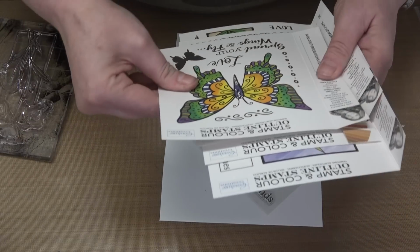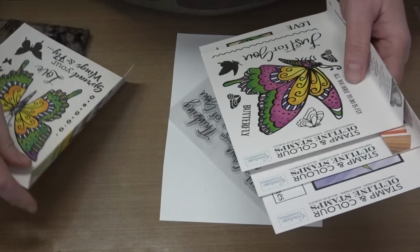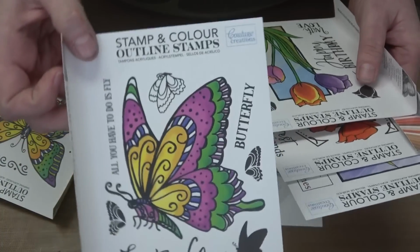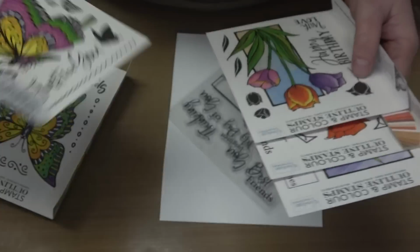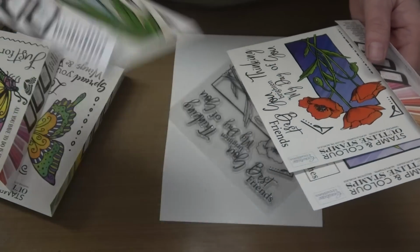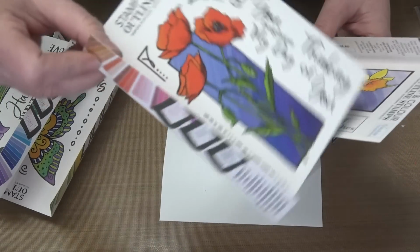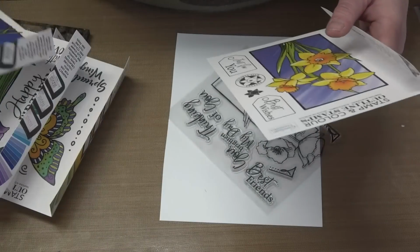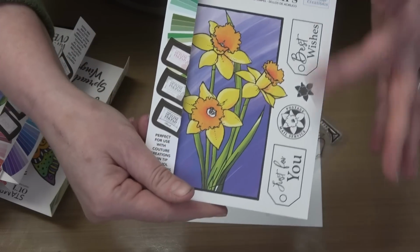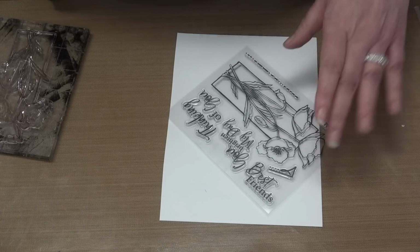So spread your wings and fly comes with the butterfly. Just for you, all you have to do is fly comes with that butterfly. So these are sentiments that are included. Happy birthday and with love is with the tulips. You brighten my day, thinking of you and best friends comes with the poppies. And with the daffodils, you get best wishes and just for you. So each set comes with some sentiments so that you can start crafting the minute you get them.